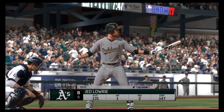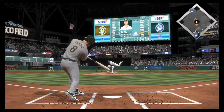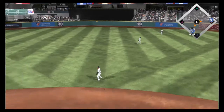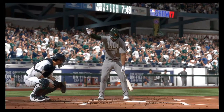Set to get his evening at the plate started, Jed Lowry. And it's been a real struggle for him with the bat so far this year, looking to get things turned around in a hurry. He's ready. Here's the first offering. Line toward center field. That's in there. Base hit. Lucroy is on his way home. And the run is in to score from second. It's now a 9-1 contest.